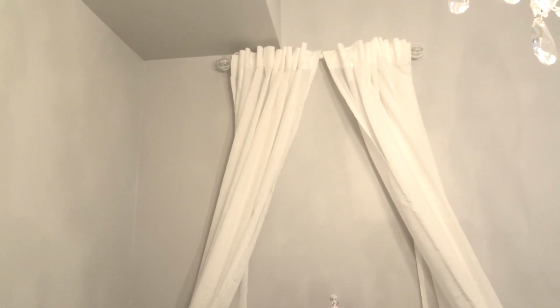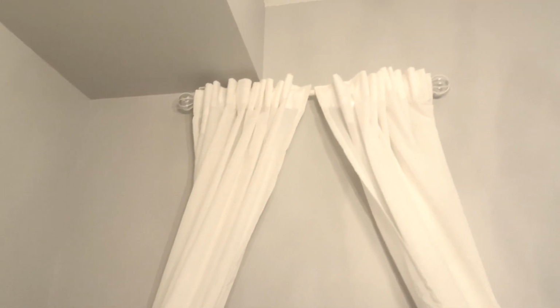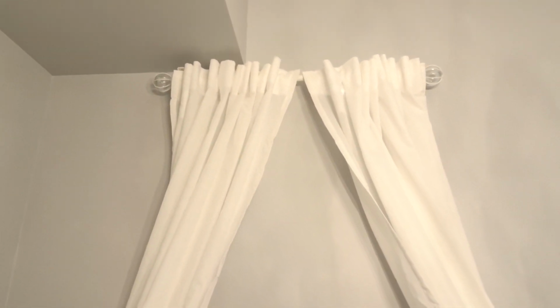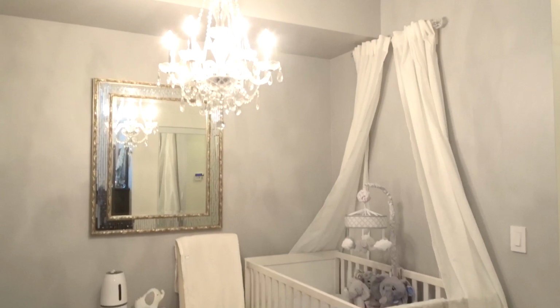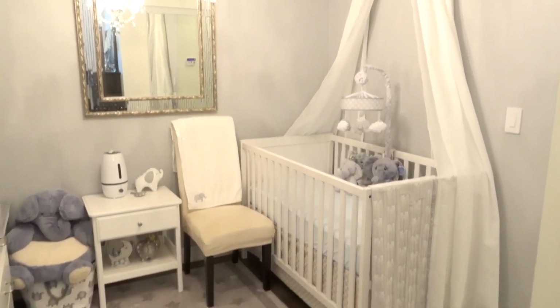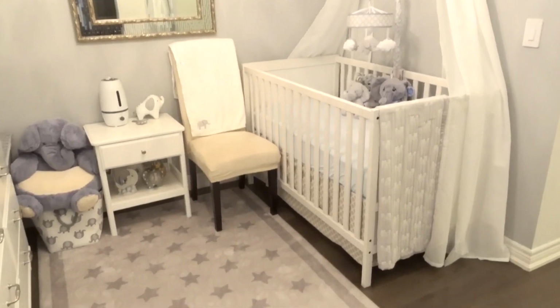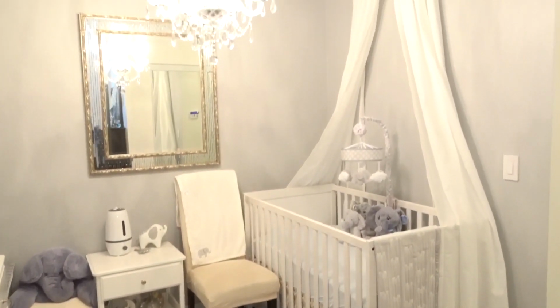Although canopies online were about $50 to $60, and I just wasn't willing to spend all that. So I got this simple rod, it was about 10 bucks from IKEA, and added these sheer curtain panels that were 15 bucks. And so for a lot less money, I got the look that I was looking for. To me, it adds a lot of character to the crib and just brings your eye up instead of just having this chunky crib down at the bottom of the room. Yeah, I just like how it finishes it off.